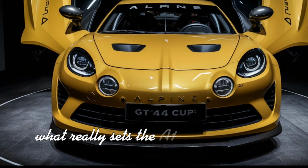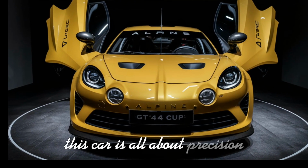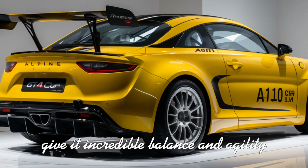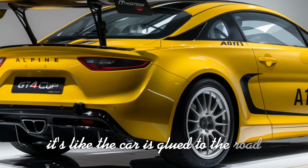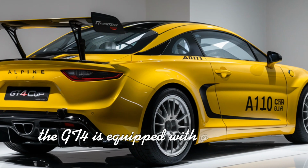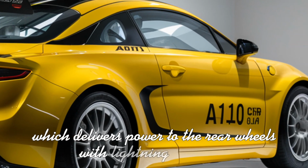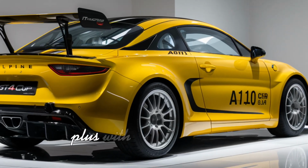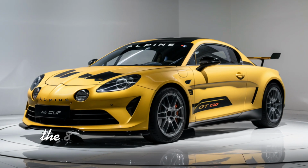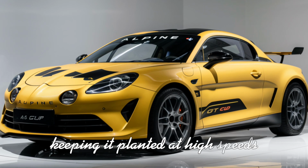What really sets the A110 GT4 apart is its handling. This car is all about precision. The lightweight aluminum body and mid-engine layout give it incredible balance and agility. It's like the car is glued to the road, with every turn feeling crisp and controlled. The GT4 is equipped with a race-spec suspension and a sequential gearbox, which delivers power to the rear wheels with lightning-fast shifts. Plus, with its aerodynamic enhancements, including a large rear wing and front splitter, the A110 GT4 generates significant downforce, keeping it planted at high speeds.